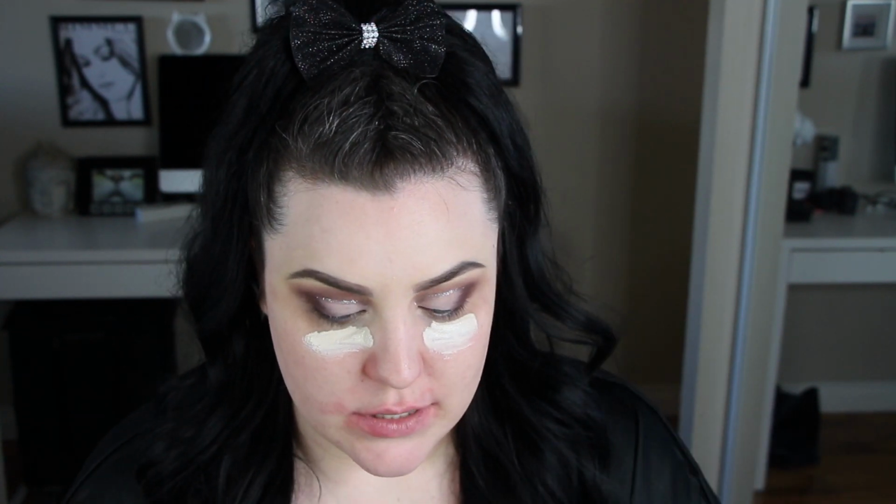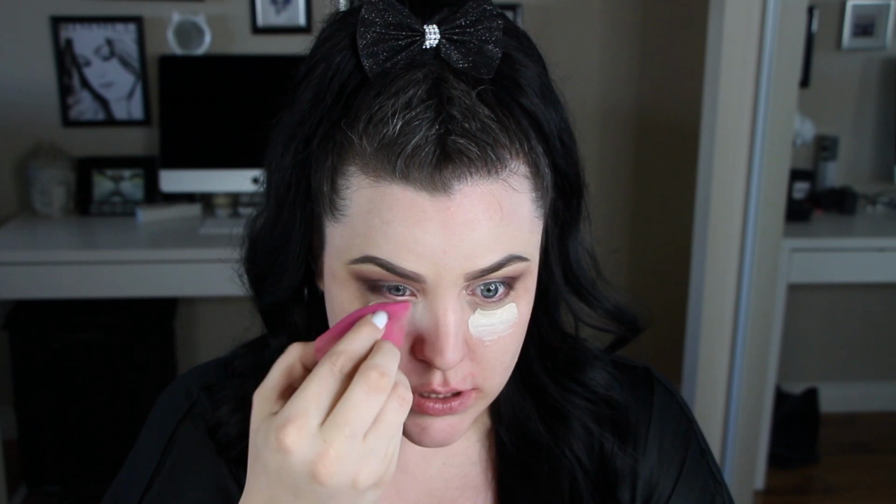While that's drying, I'm just gonna jump right into concealer. I'm gonna come back to the eyes, but because of the alcohol in there, my eyes always get a little bit irritated. So I'm gonna start off with concealer. L'Oreal Infallible, I really do love this concealer. I really, really do. It's one of the best ones. And I am going to cut this off over here.